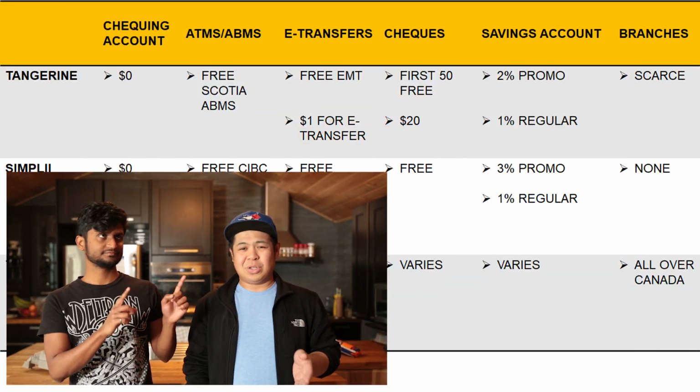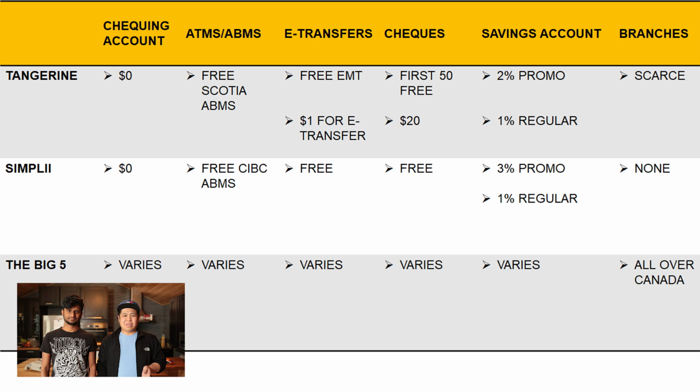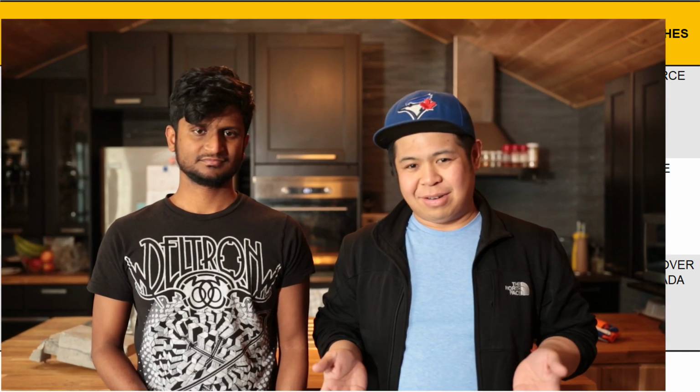Now, to recap everything we've said so far, you can see that with the big banks, it varies all depending on how much you're willing to pay for. It will be a daunting task to compare all the accounts offered, but the point we're trying to make is, why make everyday banking more complicated than it is? With these big banks, you have to keep track of what you can and cannot do, how much you've used them, etc. With Simplii and Tangerine, since there's only one type of account for each bank, it's a lot simpler.